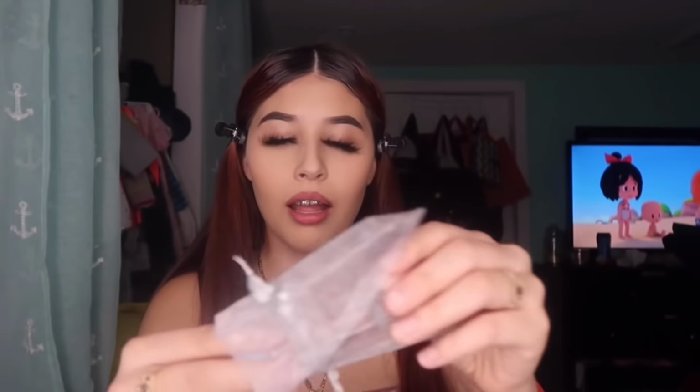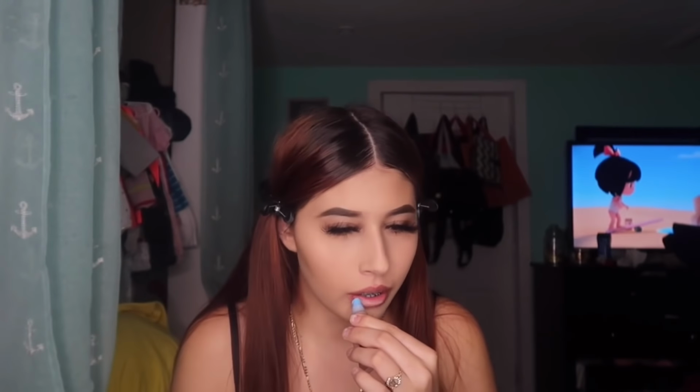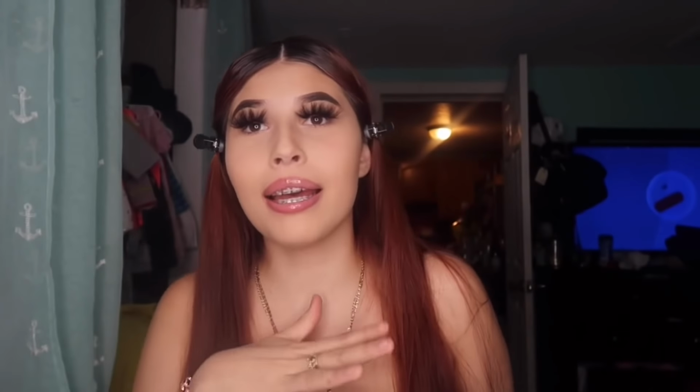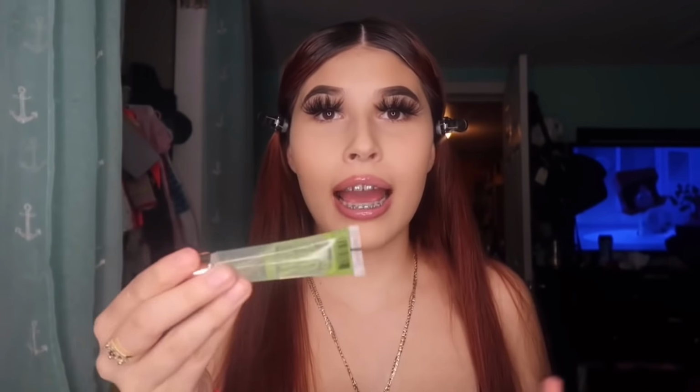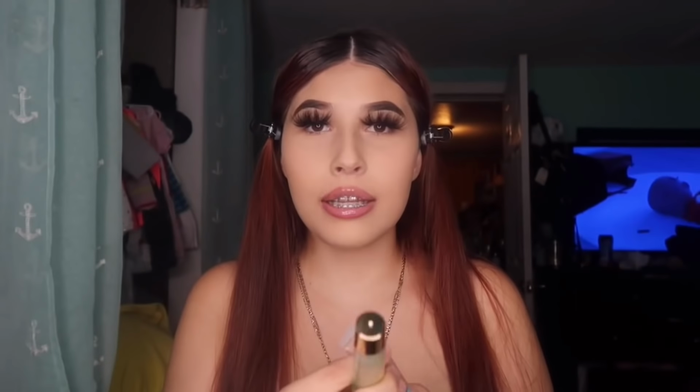And now I'm going to be trying out her gloss. And it doesn't say what color it is, but I'll try to find it for you guys. Alright, you guys, so I don't know how I did on my lips. I'm new to this, but this is how the lip gloss looks. It is super cute. I actually added some of this on it just because I wanted it to be a little bit more glossier. But it's super cute.